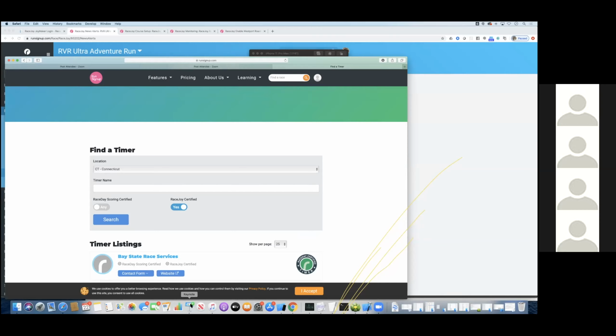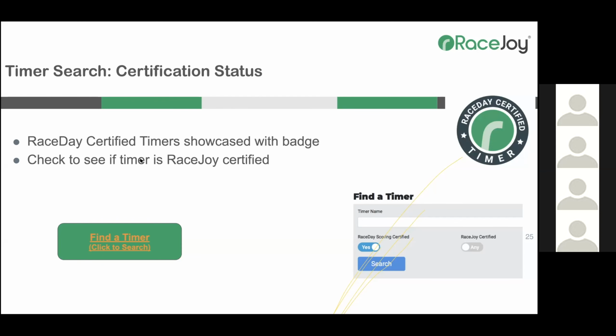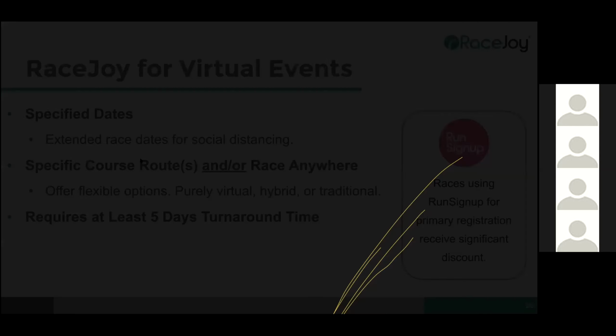Now, the great thing for you is that if you use RunSignup for registration, certified timers are able to provide you with significantly discounted pricing. So I would definitely encourage you, if you think the pricing is too high, to check with your timer, because we do have standard pricing out there, and that is available for those that have to go through us. But that is the price if they go through us.